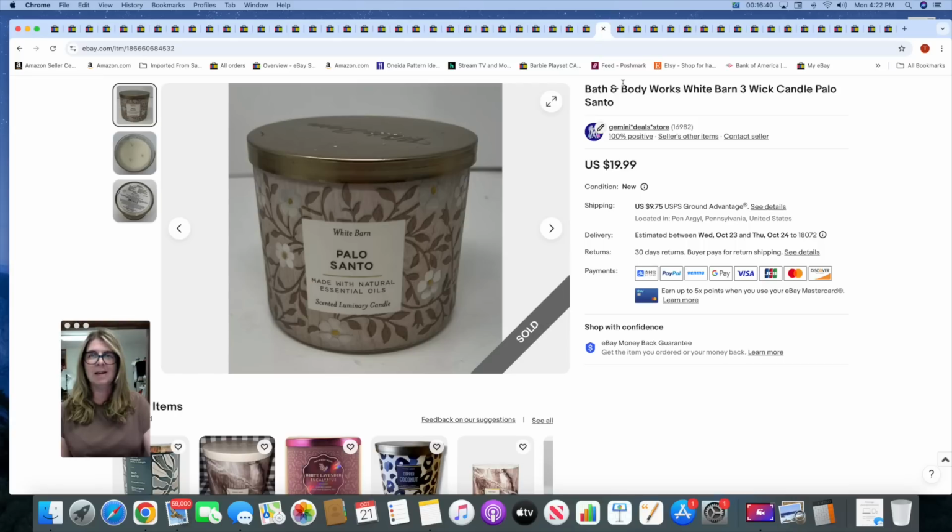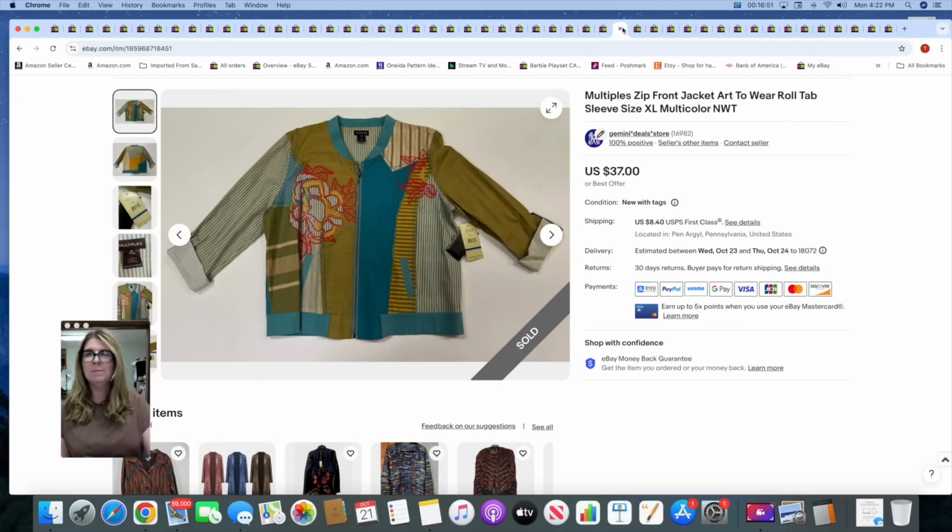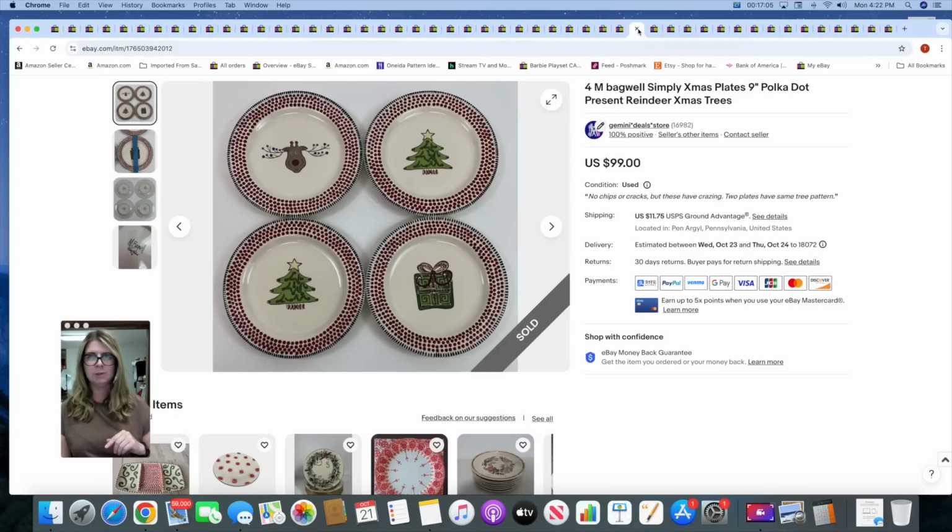Next is another Bath & Body Works candle. This one is Palo Santo. This sold for $19.99 plus shipping. Then we have a Multiples, that's the brand, zip front jacket, art to wear. This sold for $37 plus shipping. Buyer also bought one more item. That's a couple tabs away here.